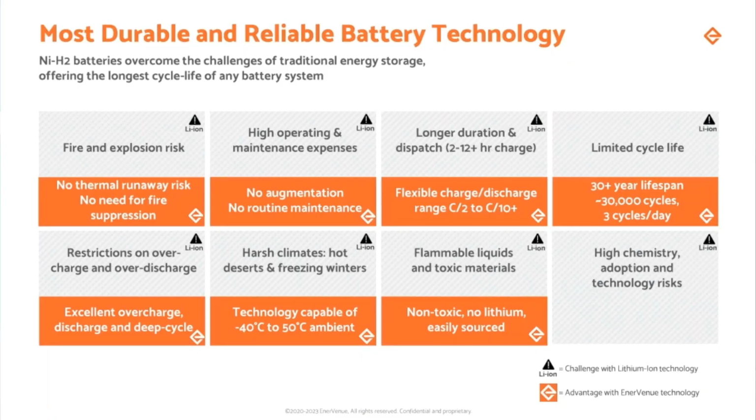And from a material standpoint, no lithium, nothing toxic, very readily available, easily sourceable components, really available on any continent. So that plays nicely into our global scale-up strategy, which is in parallel to our US scale-up strategy, where we can be looking at facilities or factories to build our batteries in various regions of the world to directly serve those markets. And as I mentioned, it's a proven chemistry that's been around for 30, 40 years.